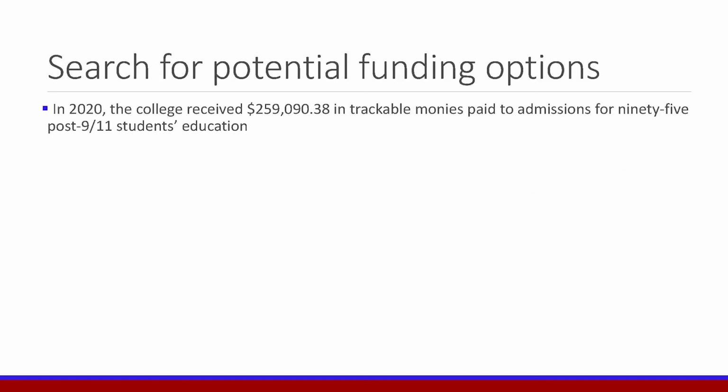I would again like to come back to this statistic. In 2020, Cape Cod Community College received almost $260,000 in trackable money paid to admission for 95 military-affiliated students. I believe that this is our funding option.